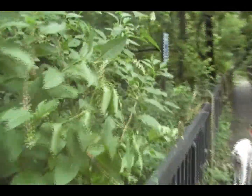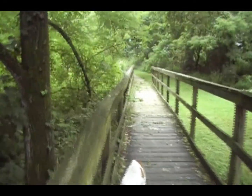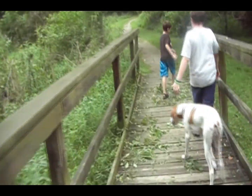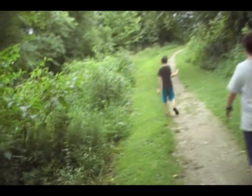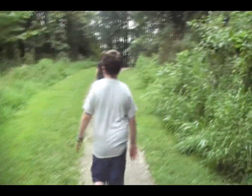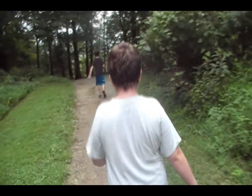And here we go. Boys, get in front with the dog. Ooh, a little wobbly there. Wild corn. Where? Wild corn? It's just the grass. Oh, it looks like corn though, because corn's a grass too. Say hi, Owen.